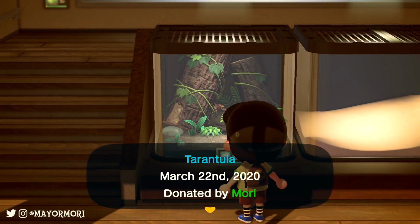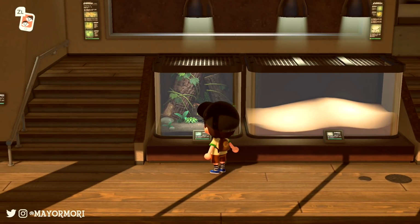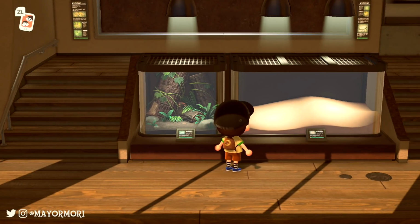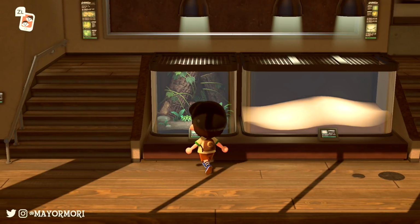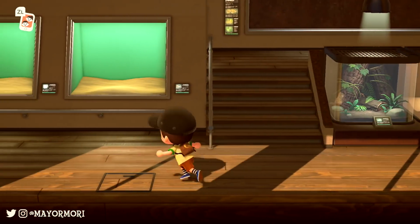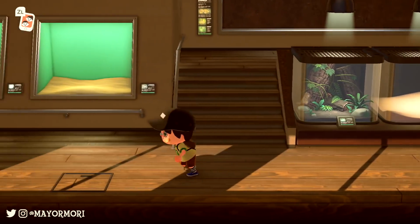Tarantula. Donated by Maury. Where? Oh, it's in the centre. It's right underneath the log, where my hat peak is pointing to it there. You can hardly see it. Yeah, not so big now, are you? Yes, not a fan of tarantulas. They are scary and I don't like spiders. But he looks kind of cute sat in there. So he's got a good home.